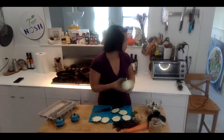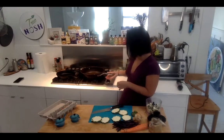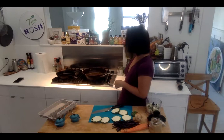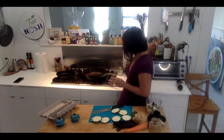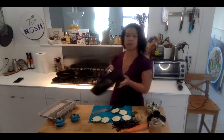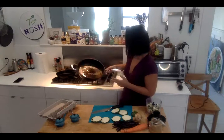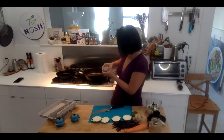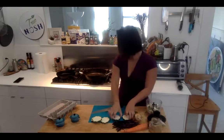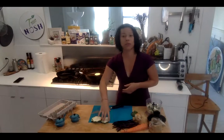Okay, so that's good. I'm going to put that zucchini down, and what I have here is a pan, and I'm going to put a little bit of oil on my pan. That's about a tablespoon, and I'm using grapeseed oil today. Okay, and then I'm just going to stick the zucchini directly on the pan. It doesn't have to be piping hot. This pan is great, and it doesn't really stick.